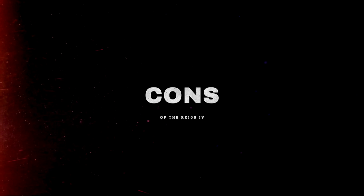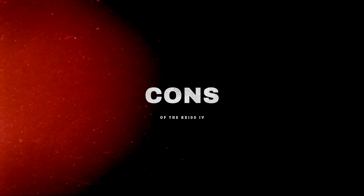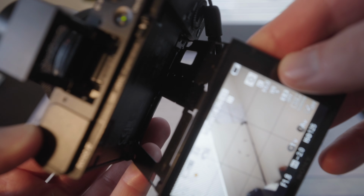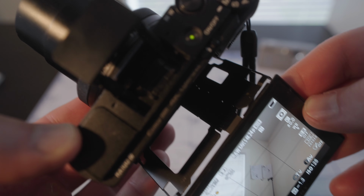So it's not all rainbows and sunshine with the $250 camera that you pick up off Marketplace. So what are the cons of this camera? Well, the first one is, yeah, it's super cool that it's so compact, but there's a lot going on. There's a lot of pop-up features like my viewfinder. There's a pop-up flash going on. There's a pop-up and tilt screen going on. So there's just so much to this camera that it's super fragile.